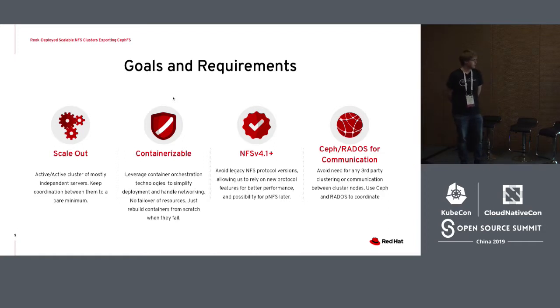One of the things we wanted to have was scale out, and that is, we wanted multiple Ganeshas to be able to export the same CephFS file system, which is not as easy as you might think it to be, mostly for reasons of consistency. We also want a service that's containerizable, so that we could use it in future work of containerizing Ceph for use in a container deployment orchestrator like Kubernetes.